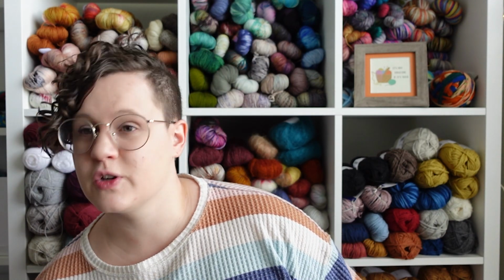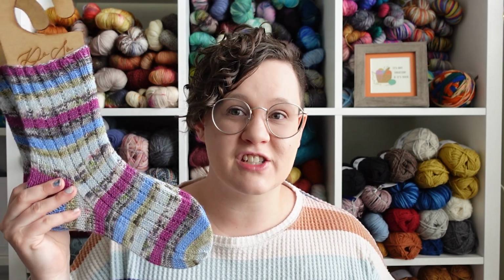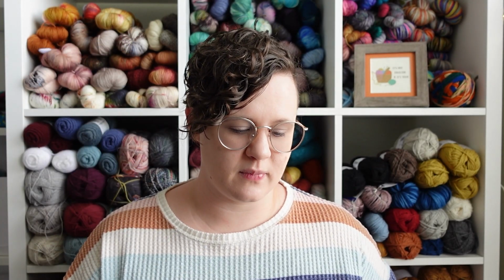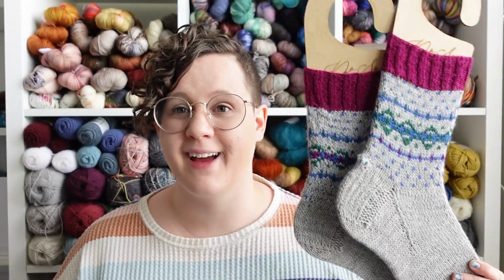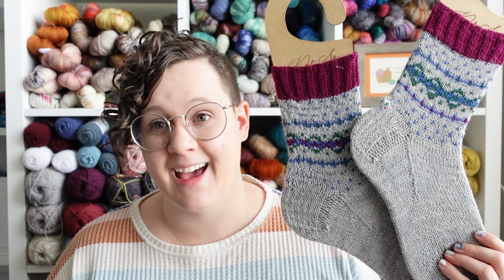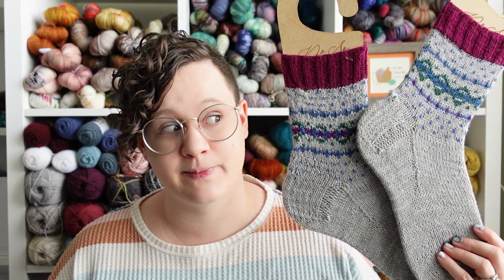And then I finished 2 more pairs of socks, which I haven't even shown on the podcast yet, but they will go up next week. I finished my pair of Desert Vista Dyework socks for February, so that is a skein of yarn. And then I finished my Saturday morning socks by Molly Klatt of a Homespun House. So since these were color work with lots of different colors in them, this counted as 4 skeins of stash.